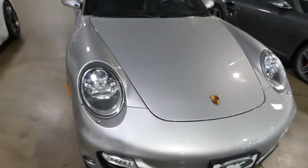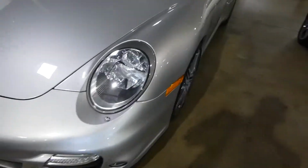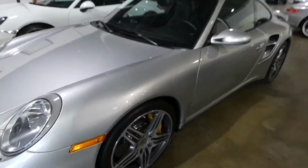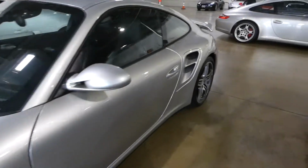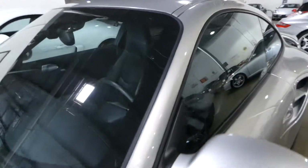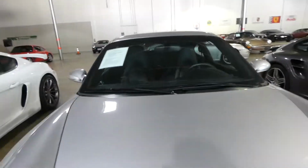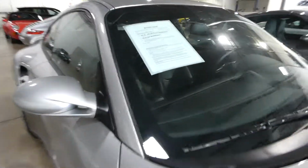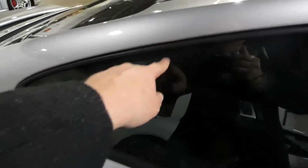And the cars are jammed in here, so I can't really get too far away from it without getting blocked by another one. Looks really, really nice, in my opinion. The seal around the windshield looks good. Yep, looks good. All the rubber on it looks really good and pliable around the windows.